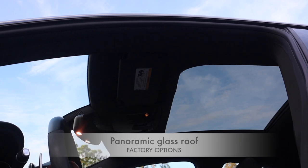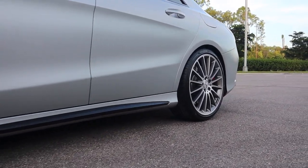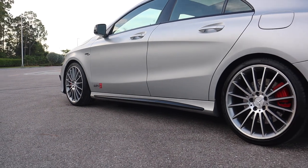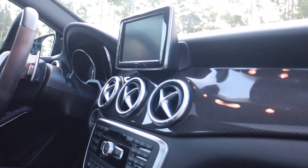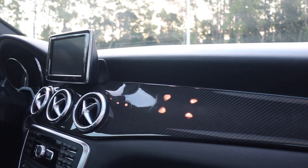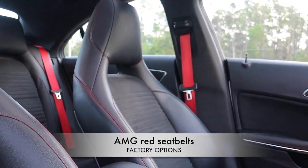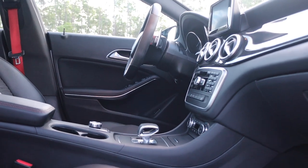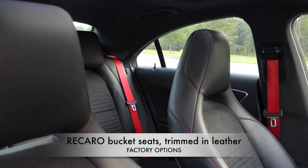panoramic glass roof, AMG 19-inch spoke wheels, AMG Performance Alcantara steering wheel, AMG carbon fiber interior, AMG red seatbelts, red stitch RECARO bucket seats trimmed in leather and Alcantara, and more.